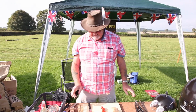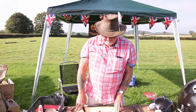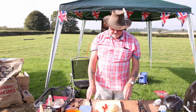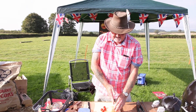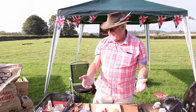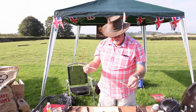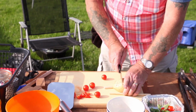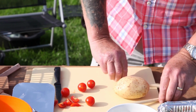My secret weapon for this challenge is a pair of chopsticks. Now, today I'm using just one potato, which will be in a Hasselback style, which is slices every 3 millimeters. Now, to stop the knife going all the way through and leaving you with just sliced potatoes, I've got a pair of chopsticks. You place them like that, and then when you cut down through, the knife can't go down to the table. So that's my secret weapon.